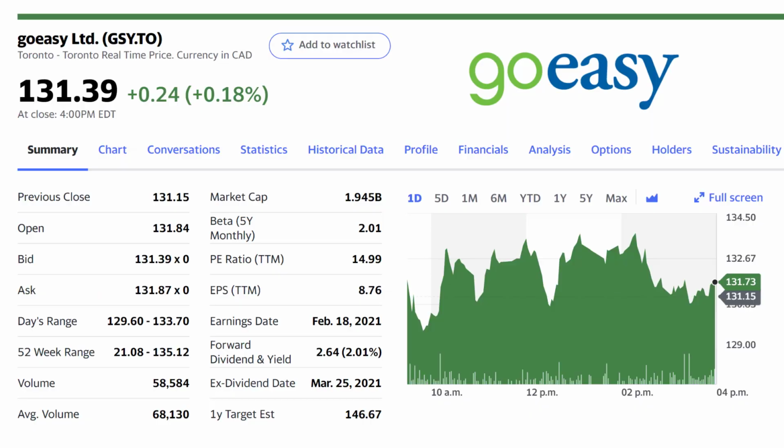The second technology company is also a financial company. It's in the fintech space. It's GOEASY Ltd, ticker symbol GSY, and it currently trades at $131 per share. So this is a more expensive stock to buy. GOEASY is an online platform that makes it super easy to get a loan in a matter of minutes.